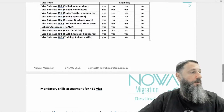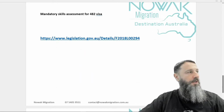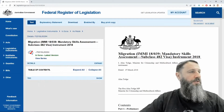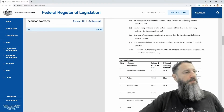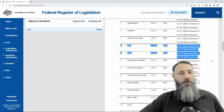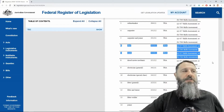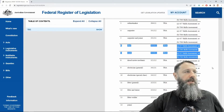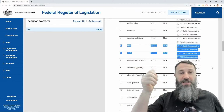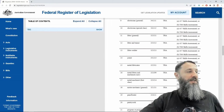Right, so for the 482 visa there is a legislative instrument, and some people might need to do the skills assessment. Essentially chefs and cooks might need to do the skills assessment. And if you are a pastry cook, this instrument does not apply. If you are a chef or cook, yes, skills assessment for some countries. Pastry cook, no, skills assessment not required.